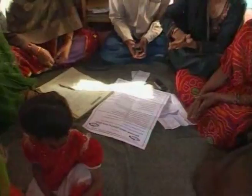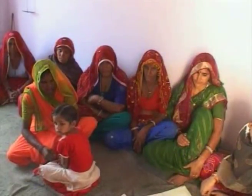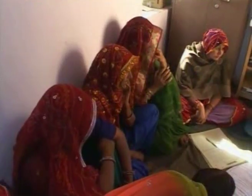The Milk Collecting Society is an important hub in the village. It is the meeting point of the cooperative members, who are mostly women.